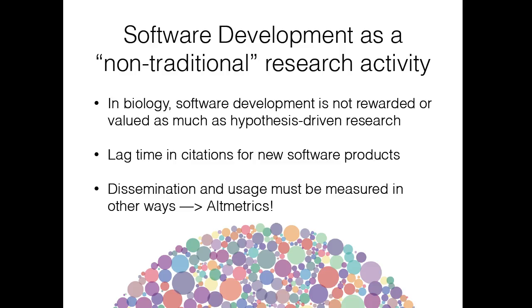A lot of times the type of software we're generating is scripts that we write on the fly to analyze a specific data set. We might put that on GitHub, we might publish it in supplemental material for the paper, or we might go full on and sort of package that into something more formalized in terms of an algorithm that we might also write a software paper for.